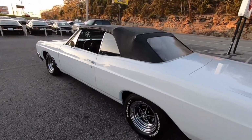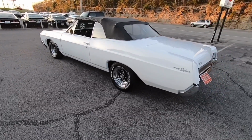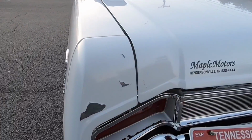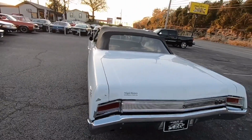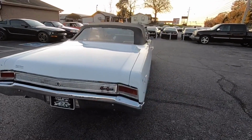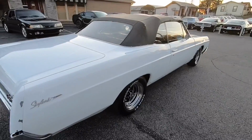It does got a strong small block 350 motor in it. I just got back from the test drive. There's a few paint flaws all the way around it. My job here is to walk around, point out any kind of flaws that I can find. That way you know exactly what you're coming to get.